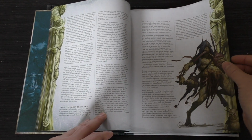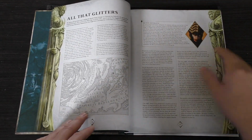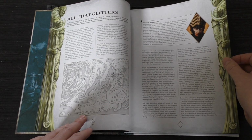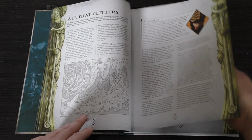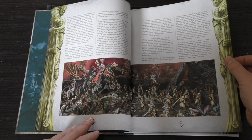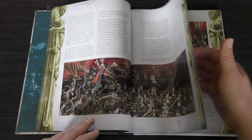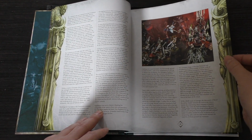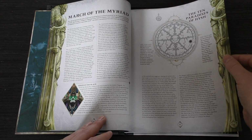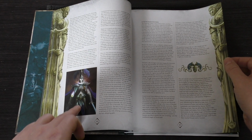There we go. So a little bit with Nurgle here. From the green they came. All That Glitters. Another nice looking map there. Queen Neferata. Soul Blights. March of the Myriad. The 10 Paradises of Hysh, or Ish, however you want to call it. There's Light of Eltharion.